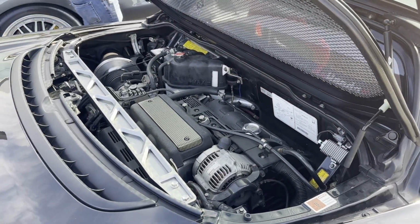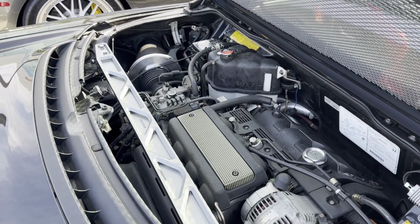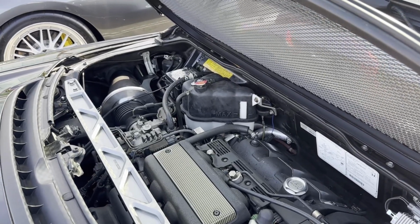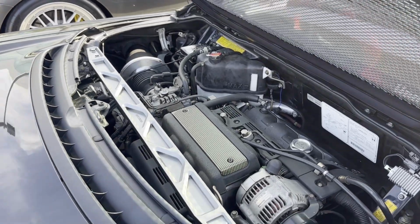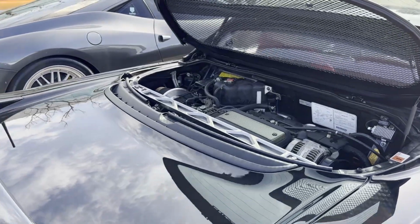So here's a shot of my engine bay. I got the gray market tower bar, Mugen intake, oil cap and radiator cap, and a Spoon-ish intake manifold cover. I don't think Spoon actually made that cover, so it's a Spoon style cover.